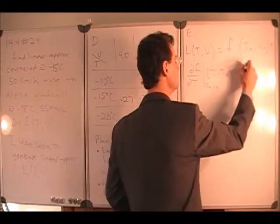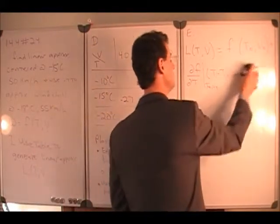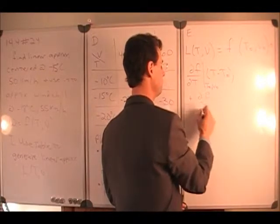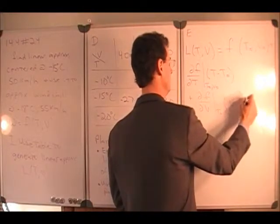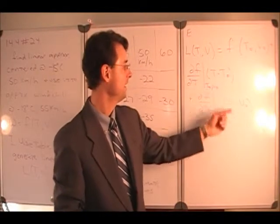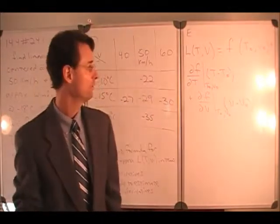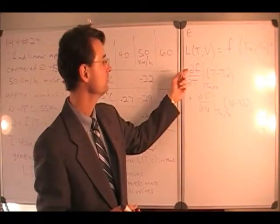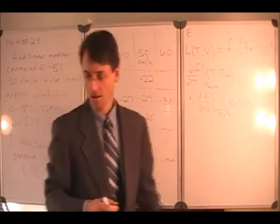But now since we're in 2 dimensions, and we don't have quite enough space to finish it there, plus partial f partial v, evaluated at that point of interest, times v minus v naught. So this part here is analogous to the one-dimensional situation, and this accounts for the fact that we have 2 independent variables. So this tells us which derivatives we need to estimate, namely the partial of the function with respect to t around the center point and the partial of f with respect to v around the center point.